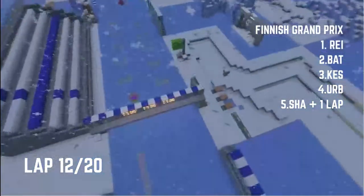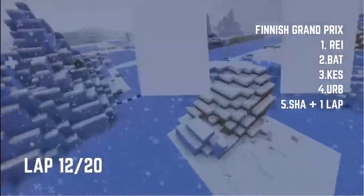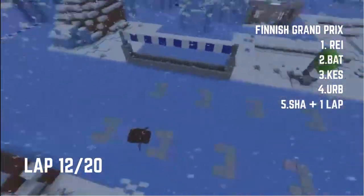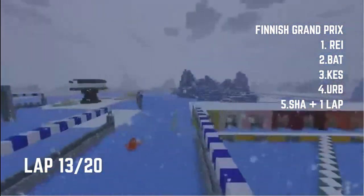So they begin their 10th lap now. Ryder really struggles with lap traffic, I have to say. So Evan comes across the line in 3rd. Joseph is still behind Evan. Jason comes across the line to finish his 11th lap.